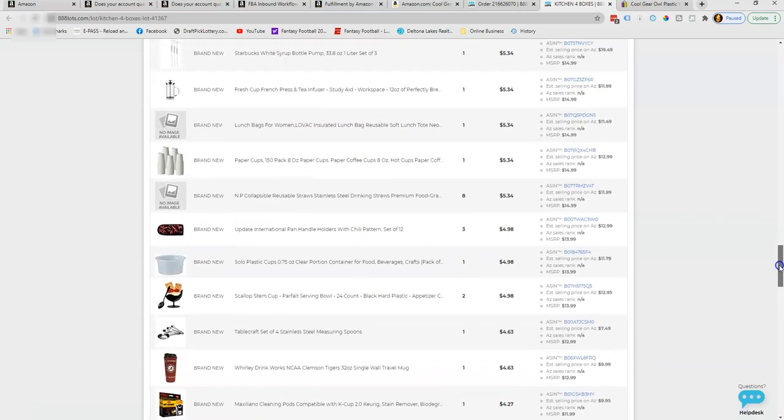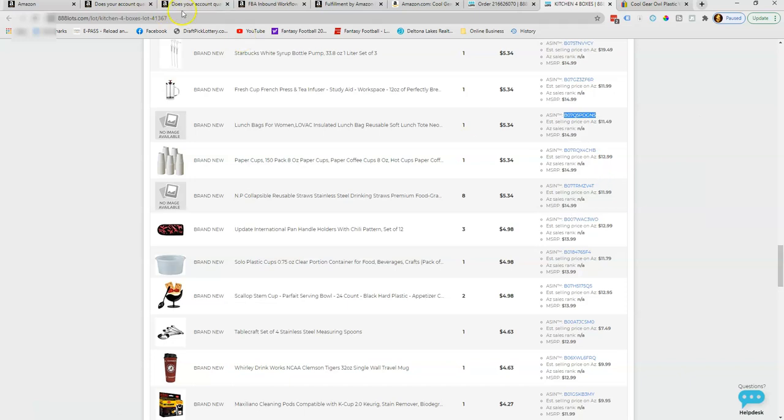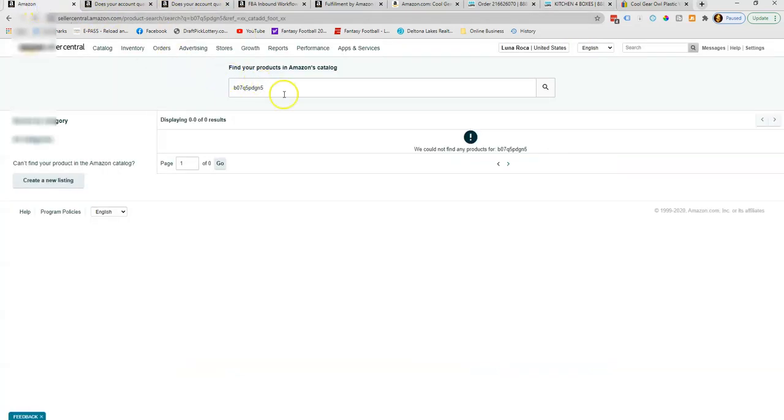Yeah, lunch bags for women. Lunch bags, soft note. Yep, this is it here. This is the one. It's 534, it's 1149. Copy that out. Let me just make sure that's what is actually going in the SKU there. Maybe I have to use caps. Maybe it doesn't exist on that.